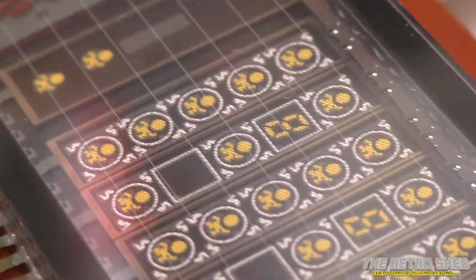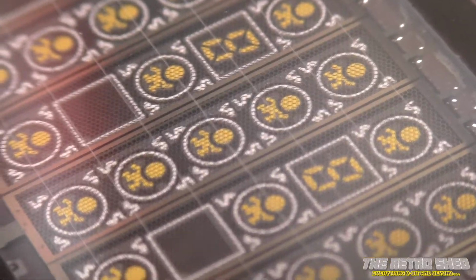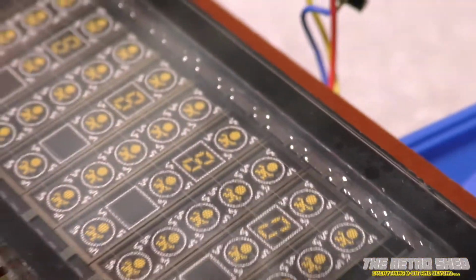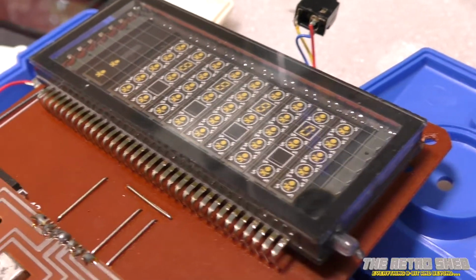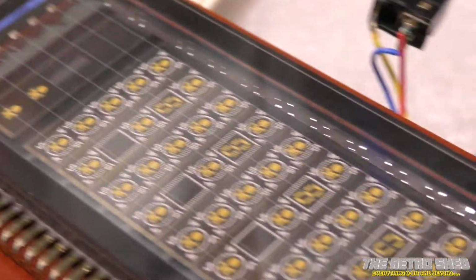So there's a kind of a matrix display really. And each one of these little characters, when hit with electrons, will actually glow. They actually glow if you put a black light near them. If you've got a UV black light, put it near this display and you'll see the whole thing lights up. They're really cool. I love this technology.